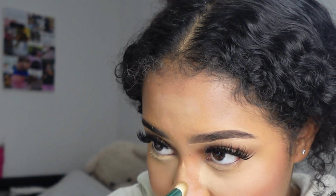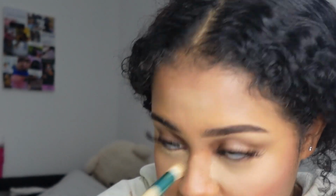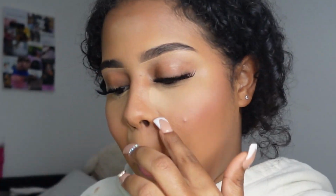Make sure you stay on this track because you don't want to put the concealer everywhere and take away from the whole point of contouring your nose. After you blend out with your brush, I just use a beauty blender to really even it all out. And this is what we're looking like so far. We're almost done. We're getting to the powders and the finishing touches.